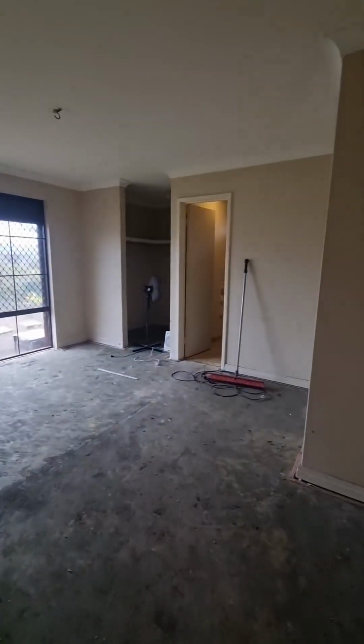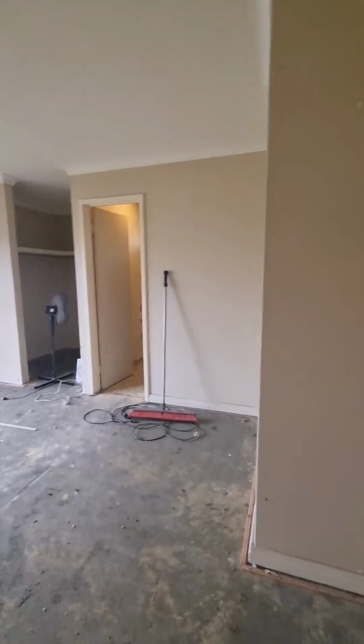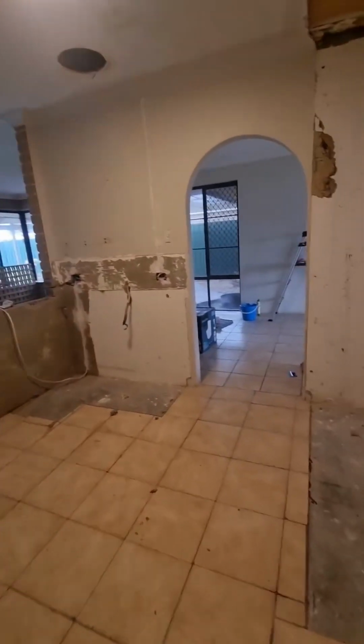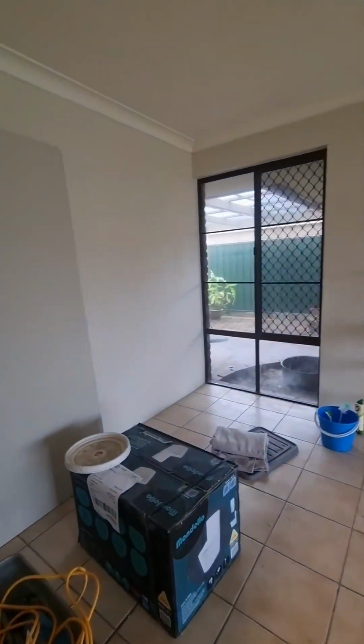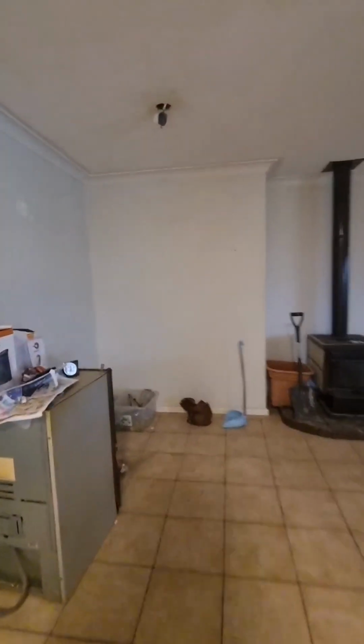So just walking through, we've had all the doors delivered, so we're getting all new doors. Ordered all the tiles for the bathrooms. It's quite a lot, considering there's wall tiles and floor tiles. So yeah, lots of doors going on in here right now.